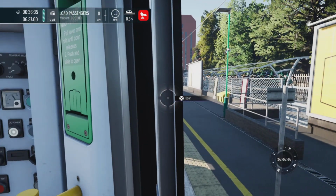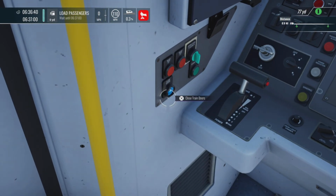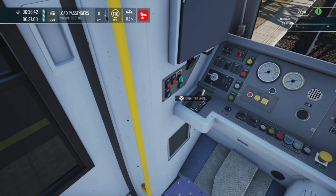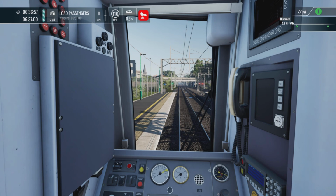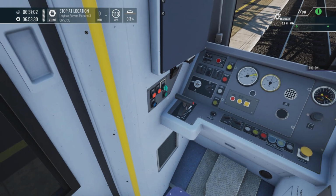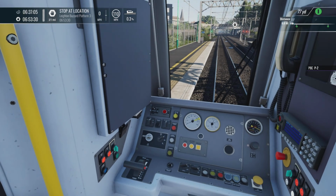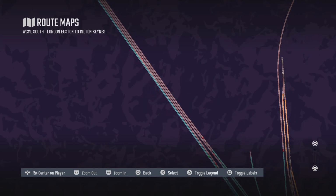But I love God mode. Hopefully sometime soon they fix it for the Cross City line, because I'd love to do it on there. Because of the amount of stations there is, it's a shorter, smaller route by like 50 miles or something. But you have that many stations, it's going to be enjoyable. Especially if, for example, I had to check 60 tickets between here and where was it? Was it Bushey or Leighton Buzzard? Not Leighton Buzzard.